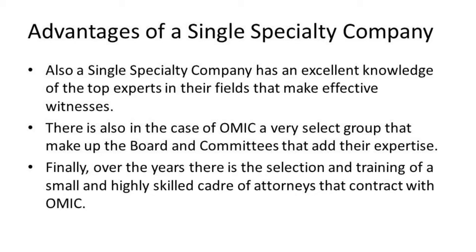Now, of course, there are situations in which you have an individual who is sued. Well, one of the advantages of OMIC is that they have developed over the years a cadre of attorneys that they've worked very specifically with that understand ophthalmologic cases. They're well educated in ophthalmologic cases. They have a good background in ophthalmologic cases. And so you can work with those people. They already have a relationship with them. They already know who they are.